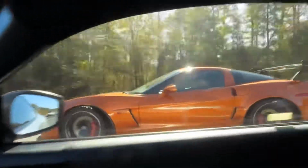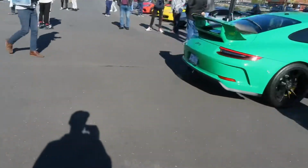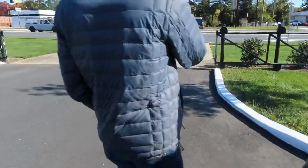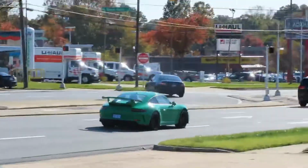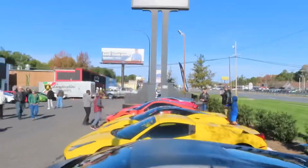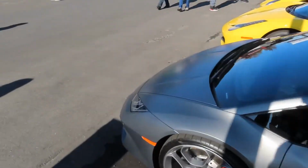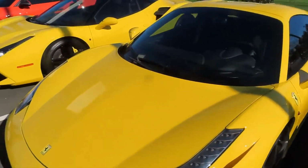Check out the massive wing on that Corvette. Wow. We are out here at Lamborghini Charlotte. Got a nice show. Some cool exotics out here. Some yellow Ferraris.